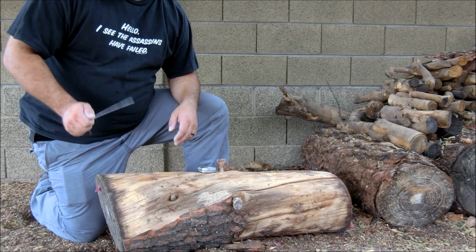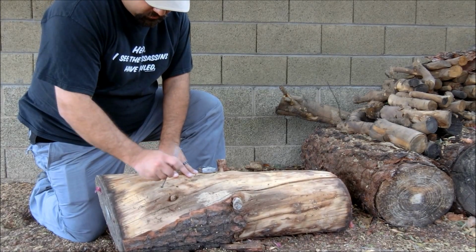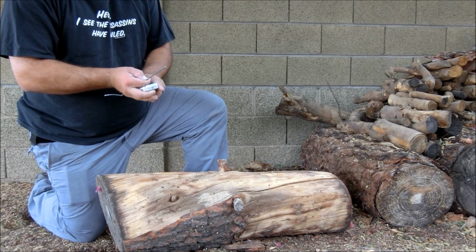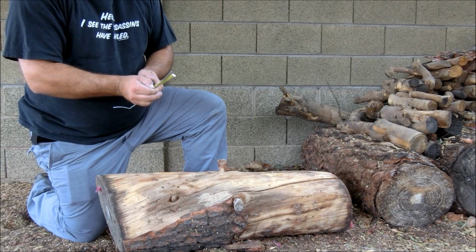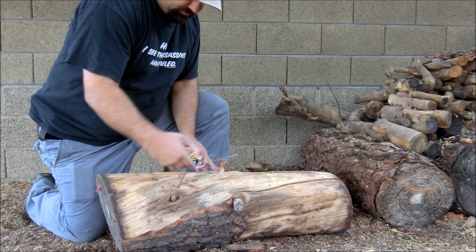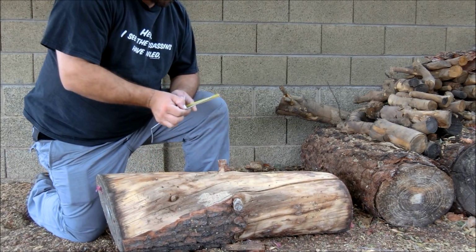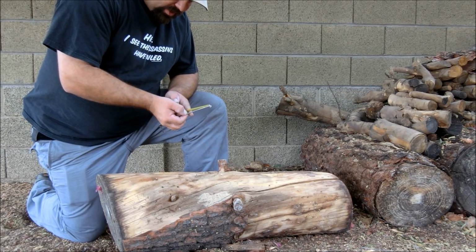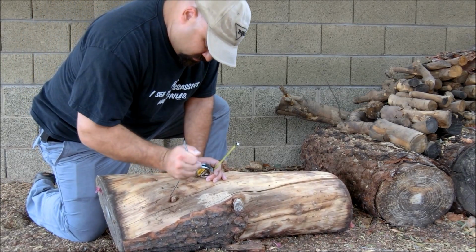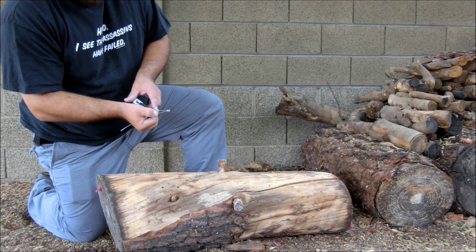Alright, so I got my handy dandy TSA spec probing device. We're going to measure the depth of these holes. Okay, so that's right about 4 inches even. Looks like about 3 3/4. That's about 2 1/2.